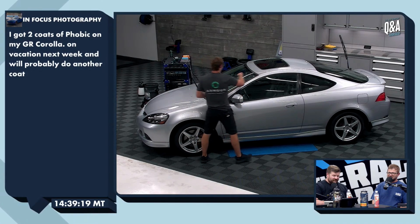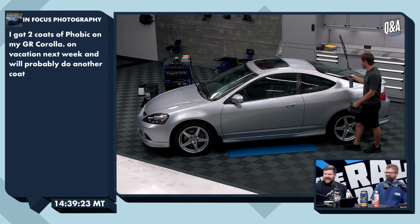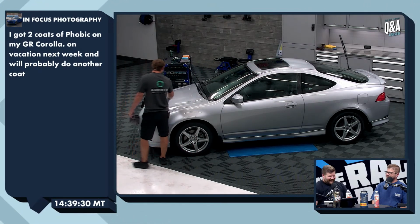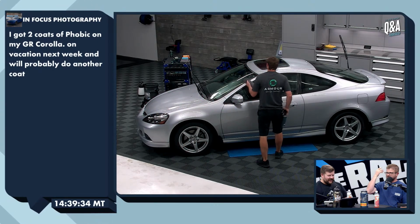Just keep going. Bradley just had a crazy look in his eye as he said that. He seemed really excited. He was like, 3 coats, let's do 4, right? Why not 5? Phobic's my favorite product. I get excited with Phobic. You got that crazy look in your eye, Bradley. There was hunger in his eyes. It's kind of scaring me.